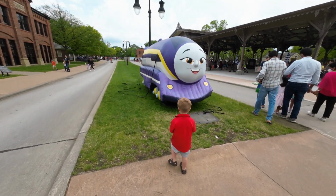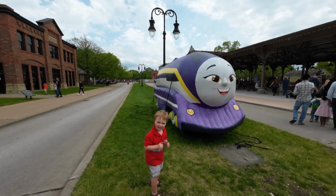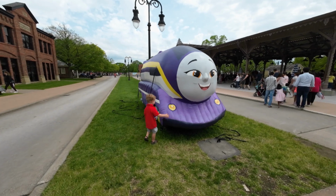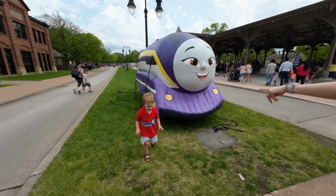All right, Bubba. There's Kana. Can you go say hi? It's Kana. A little man watches all engines go. Oh, and giving a hug right now. All right. I want to take a picture. No, never meet your heroes, but little man is definitely enjoying walking around and doing this while we are waiting for our train ride. So we're gonna try to find Percy because that has been requested. So let's go see if we can find him.